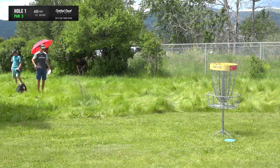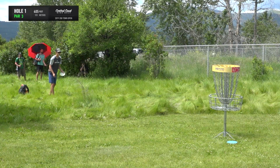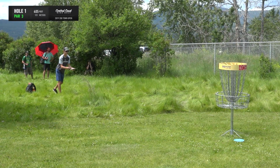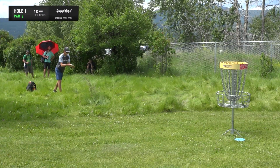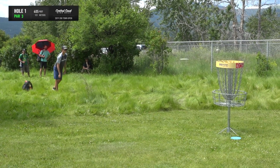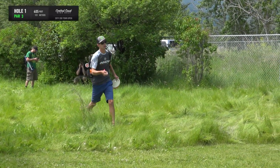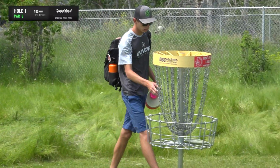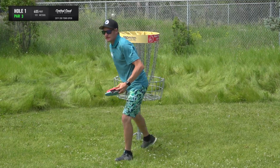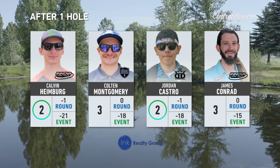Let's see if Calvin can start his day the same way. Yep. There we go. He's also pretty good putting. We were being very respectful, just making sure our commentary didn't distract him there for a while. He had us going. Accurate. There's Colton dropping in his par. A couple birds, couple pars. Not a bad way to start the day for the lead card out there.